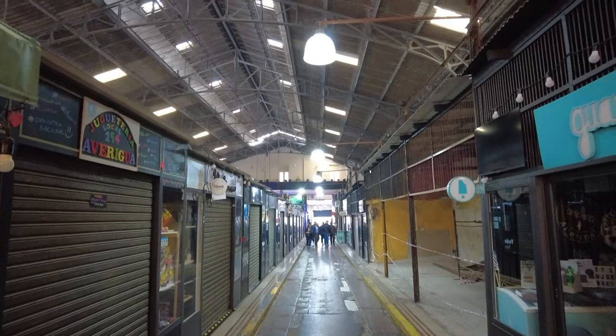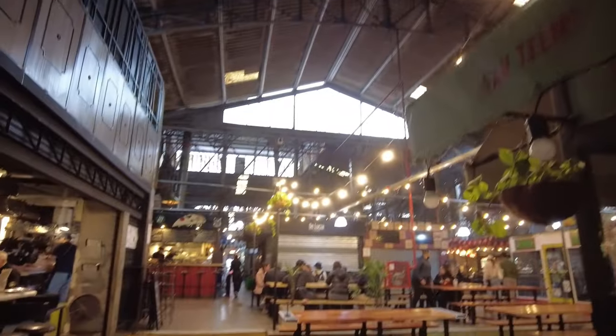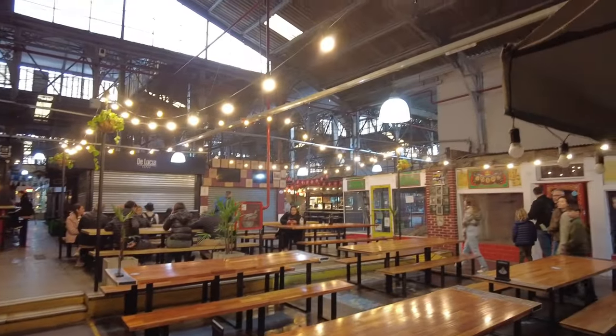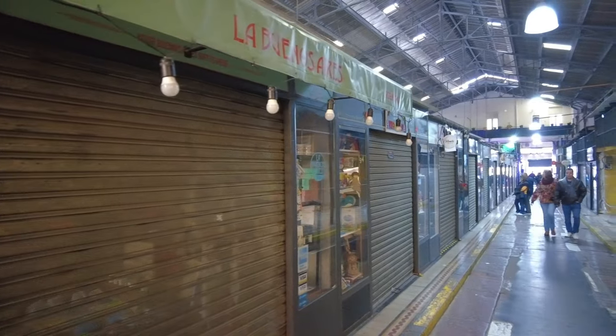So the market's been here for more than 100 years. 1897, it was first opened. It's this beautiful old building. Reminds me a lot of Mercado Central in Santiago, Chile, where we visited. Very beautiful, lots of shops. A lot of these non-food related shops are not open yet, but they will be opening up soon.